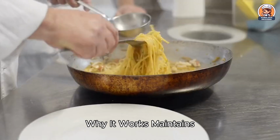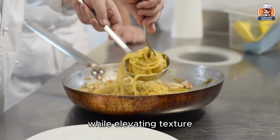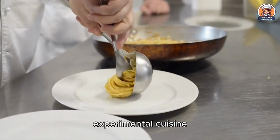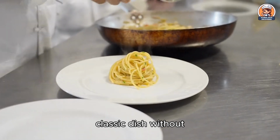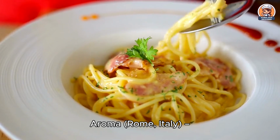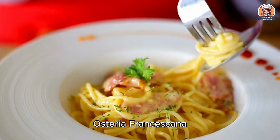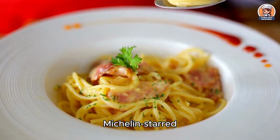Why it works? Maintains the essence of carbonara while elevating texture and presentation. Appeals to fine dining and experimental cuisine lovers. Reinvents a classic dish without losing authenticity. Where to try it? Ristorante Aroma, Rome, Italy. Offers a contemporary spin on Roman classics. Osteria Francescana, Modena, Italy. Michelin-starred innovation in Italian cuisine.